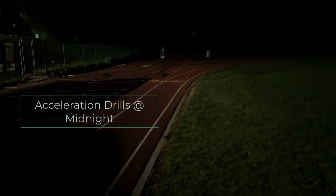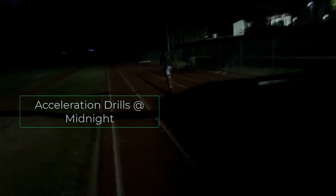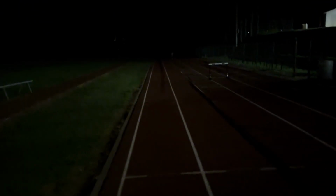Ready. Fred. Go. Let's get it. Break down. Go. Let's get it. Break down. One more. One more. Break down. Let's go. Finish it up.